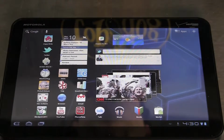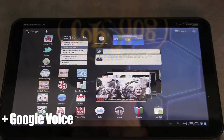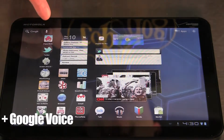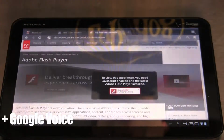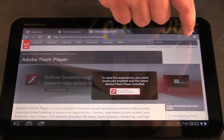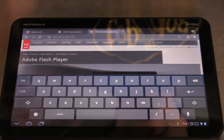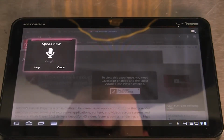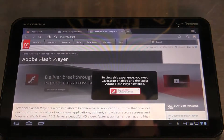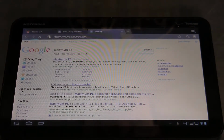Okay, another thing I really dig about the Motorola Xoom is that Google Voice support is infused throughout the whole machine. You got it right there. We're looking at the icon for the microphone. We're going to go to the browser to search by voice, and I'm just going to hit the search button, and then I'm going to hit the microphone icon, and then I'm going to speak. Maximum PC. Bam! Is that what I want? Yes, it is. Maximum PC.